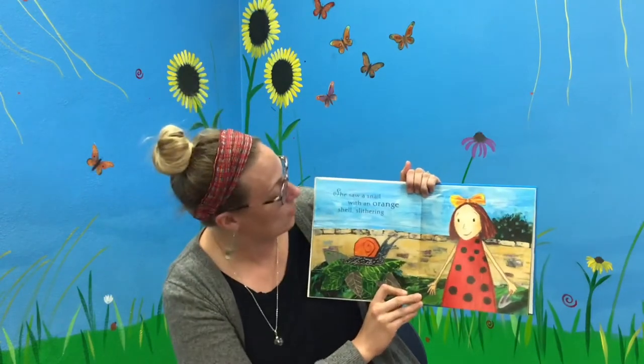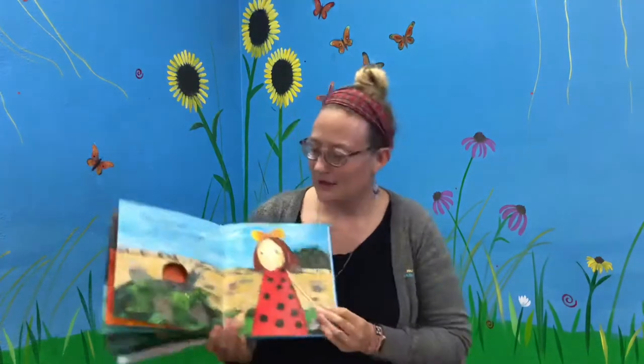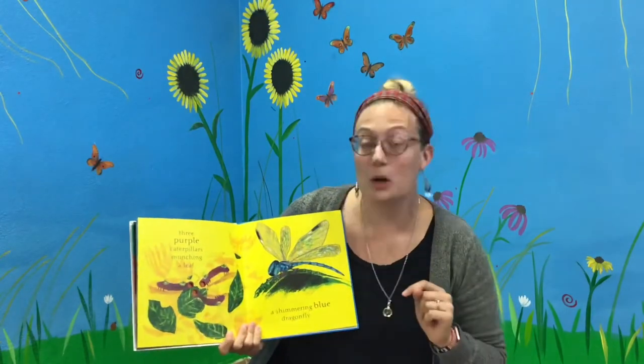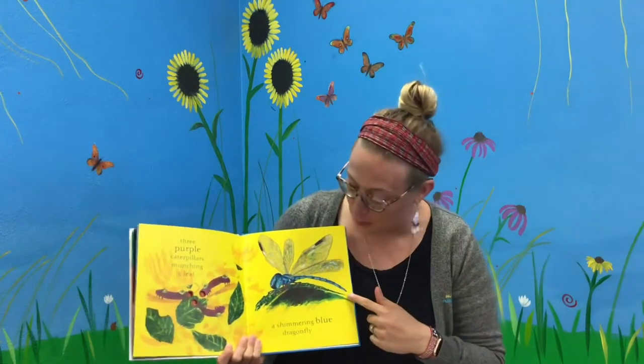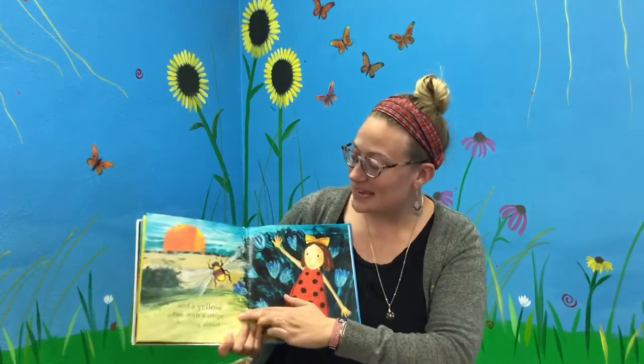Wow. What else does she see? She saw a snail with an orange shell slithering. Can you slither? Slither. Maybe make two hands. Three, one, two, three, purple caterpillars munching a leaf. Can you munch? Good job. A shimmering blue dragonfly. And a yellow bee with a stripe buzzing about. Can you buzz like a bee? Bzzz.